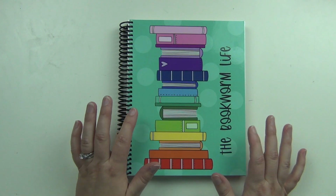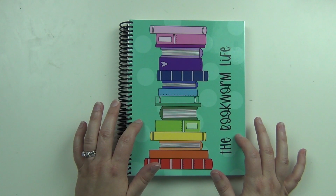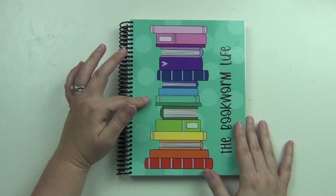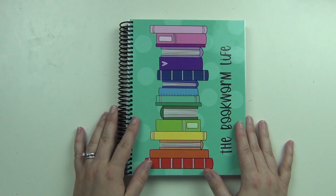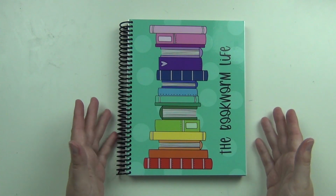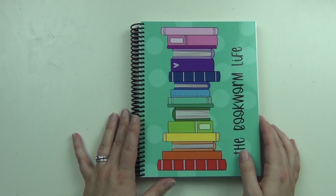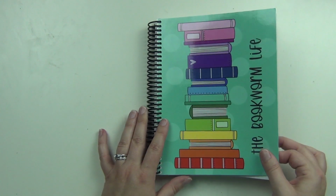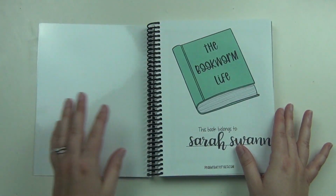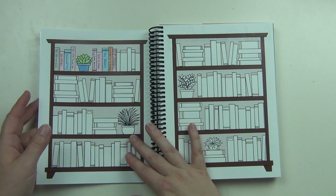Now, this is an older planner and the new ones are a little bit different. The background here is purple instead of blue, and there's just a few little differences on the inside, but nothing too crazy. You're not going to see a whole lot of differences, but there's a few things here and there. So I will go ahead and show you what January looks like all filled up and some of the progress that I'm making.